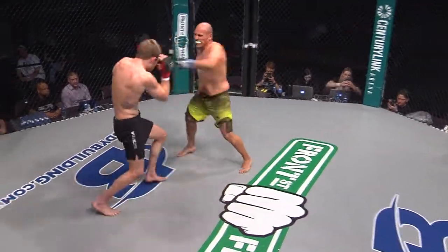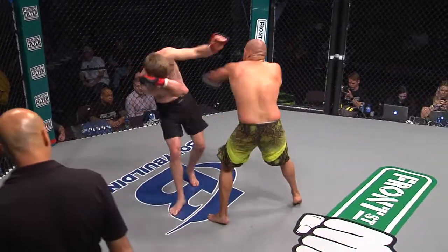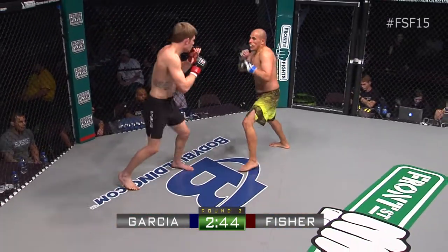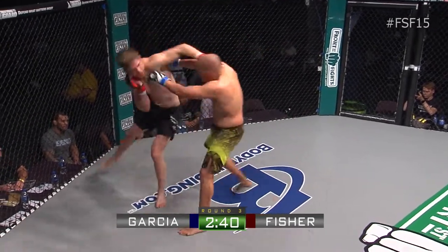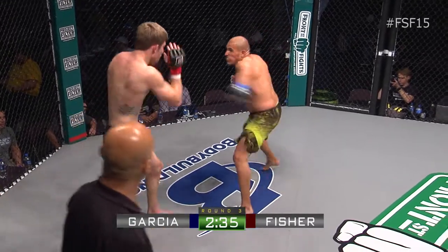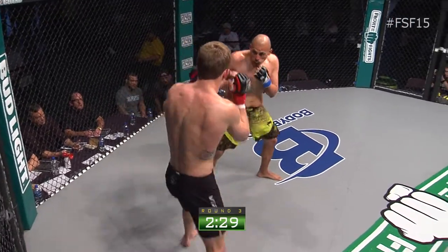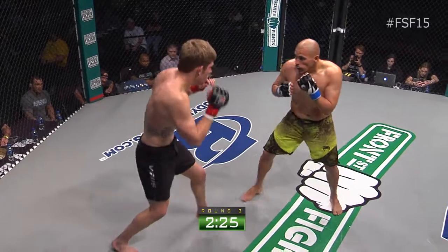And final round between Refugio Garcia and Brent Fisher. Again, as we've seen in the first two rounds, it's the leg kicks and the fists early on by both gentlemen. The jabs are working really well for Brent, I think he's really keyed in on that. Garcia trying to go for the left-right combination. We've seen him use that several times, connecting a couple times. Fisher looking for an uppercut, back to the outside kick.